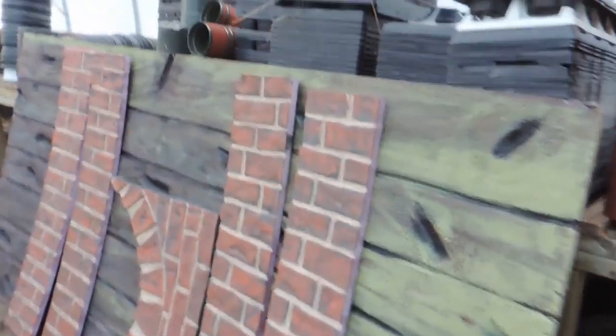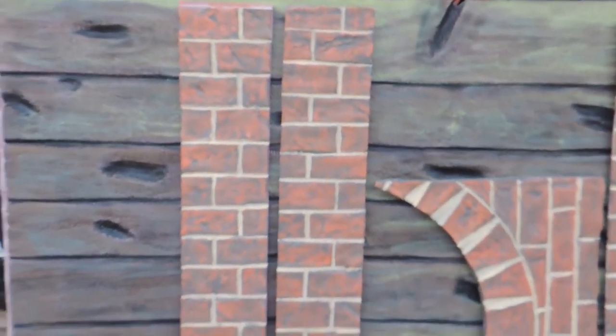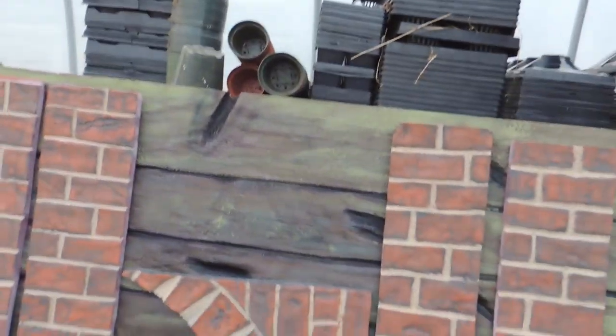Well, we're finished for tonight. Here's how my panels turned out, kind of all sideways and stuff, but you'll get the gist of it. They're up against my paneling for the front of the haunt. But I'm really happy with them. Very nice.